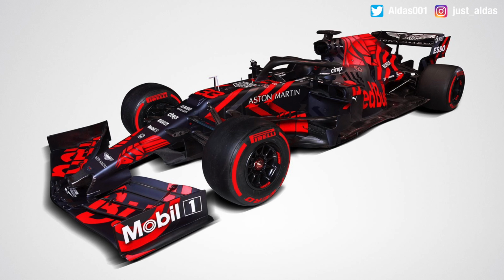Hey guys, my name is Aldas, and in this video we're going to be looking at the brand new Red Bull, the RB15 for 2019. Now this livery is, and it is confirmed now, not going to be the official livery for 2019. This is just a one-off slash tester livery. Whether or not it will be in testing, I will have to wait and see, but this is just a one-off, just like their camo livery in 2017, which was also a very good looking livery.